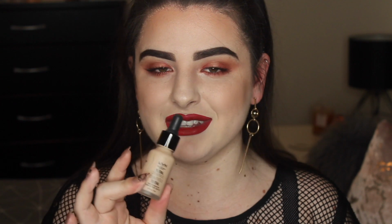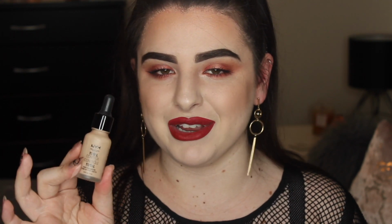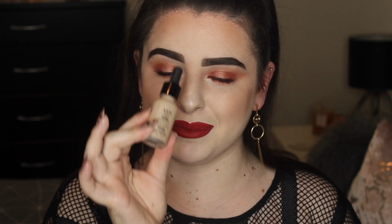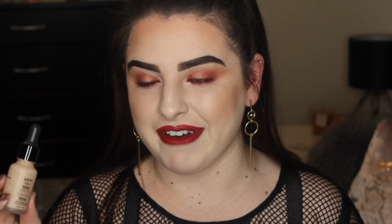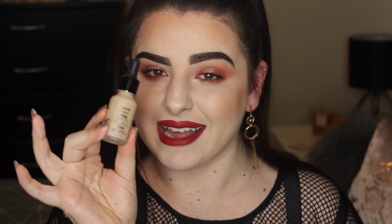So if you do like this, you can definitely wear it for long wear and nighttime wear as well. You just may have to touch up the T-zone slightly if you are a little bit oilier. I just feel it's so comfortable when I wear it. Like, I don't really feel like I've got much foundation on, which I love for daily wear. I want to be able to look nice and glam for work because I work as a makeup artist, but I don't want to feel like I've got a cake on my face. So this is my favourite for daily wear.